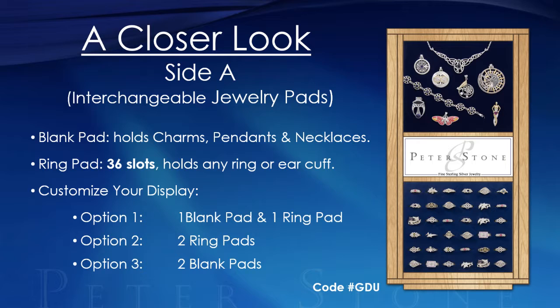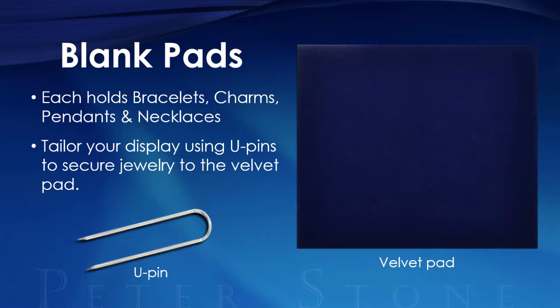Again, 10 fingers, 8 fingers, 2 thumbs, right? Which even opens up the door for larger size rings. And then finally, there's 2 blank ring pads, which would be any type of jewelry that you could hang on a hook. You could even pin up some rings if you wanted, but I think the rings look better in the ring pad, of course. This is the blank pads, fairly simple, clean, easy to understand.